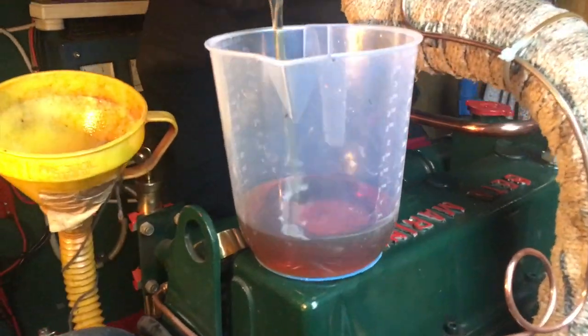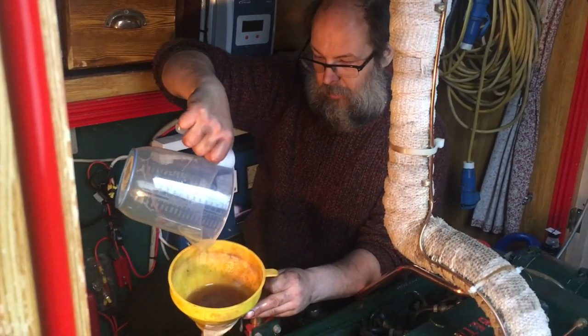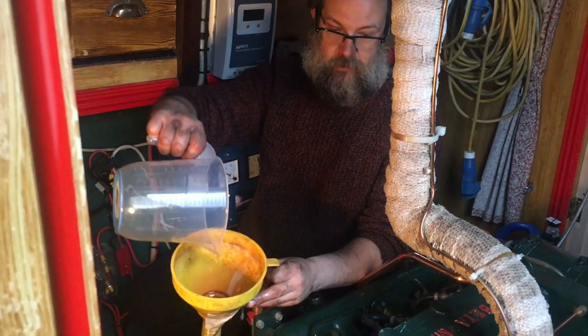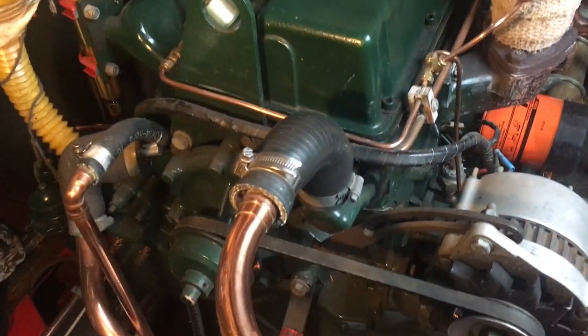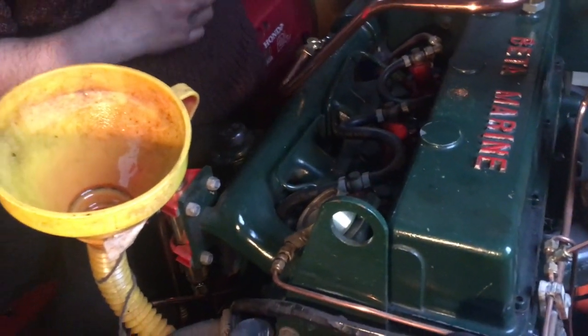They recommended 10W-40, and I'll check that against the manual. That's the type of oil. This Beta engine is based on the Ford tractor engine. It needs synthetic oil or modern oil rather than mineral oil. So there you go, nice clean oil. Just wait for that to go through.